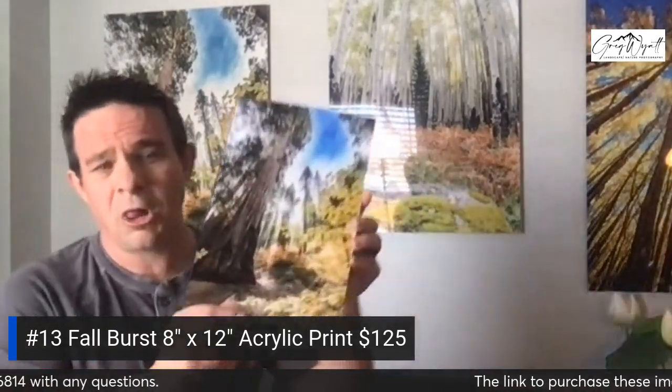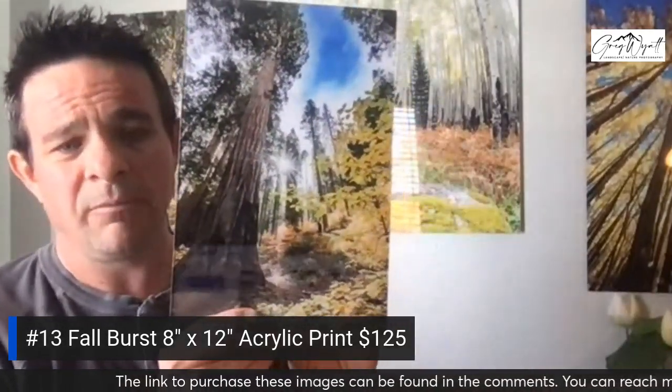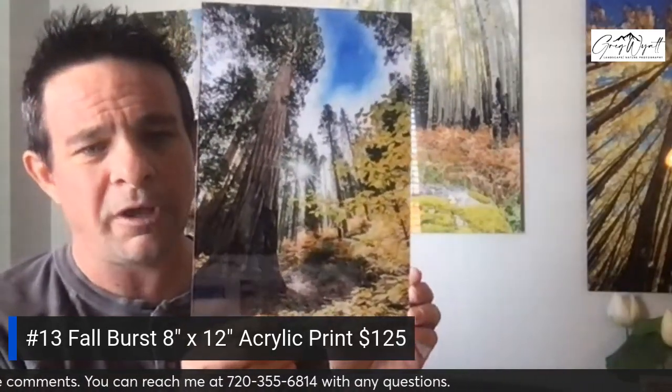And this is Fall Burst. Okay, another image with the sunburst. This was taken in Sequoia National Park, just along a nice fall hike. And those sequoias in person are just so amazing.